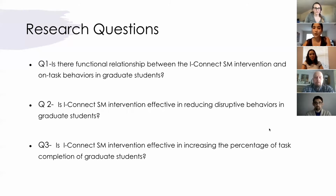The research questions that we conducted were similar to those of the original study. The only difference was the population: typically developing graduate students versus adolescents with autism.